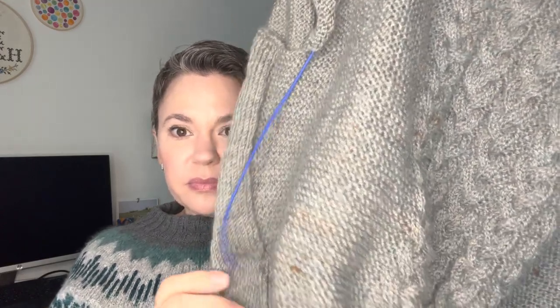Anyway, I have these stitches on hold for sleeves, and then I have been working on the body, and I have knit about 10 inches from the underarm down. Now this sweater, you'll notice here that the background of the cable section is garter stitch, and the back of the sweater is stockinette stitch. They don't knit to the same depth. Garter stitch rows aren't as long. They kind of bunch up a little bit.